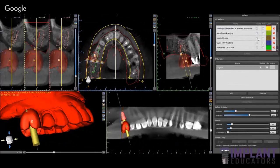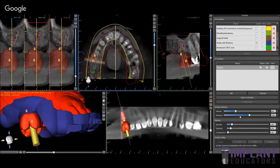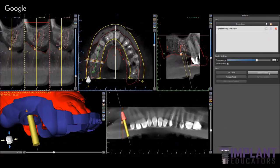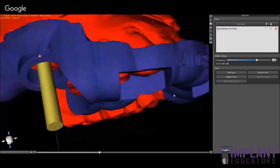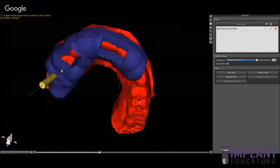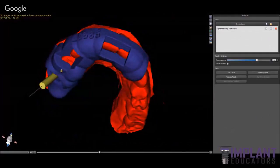And then the last step is to go ahead and design your guide. And I love the new window functionality in the Blue Sky software, which allows you to put in a nice window for visualization of seating of the guide. So that's what we did here. And there's our guide ready to be exported and 3D printed. Of course, you can also imprint using the software the patient information and the size of the implant and such. And that's what we did.